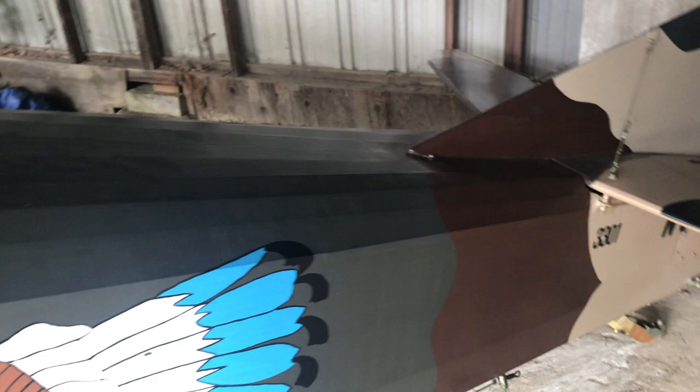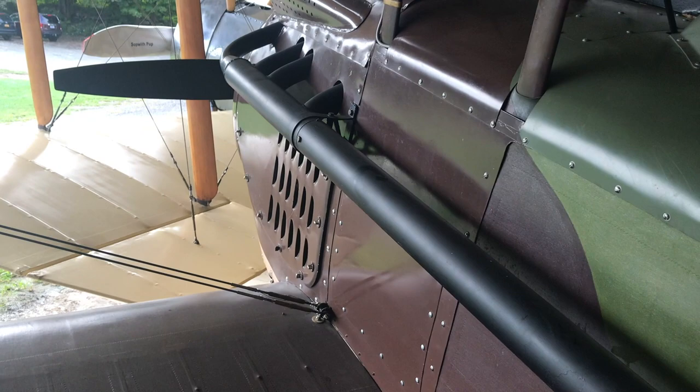This is the SPAD 7. But these airplanes, for the most part, were covered in this. Up here on the fuselage, down here on the wing, fabric covered airplanes. Now, when you get up here around the cockpit, it's metal. Same is true up around the cowling. Metal parts there, painted with the same paint scheme.